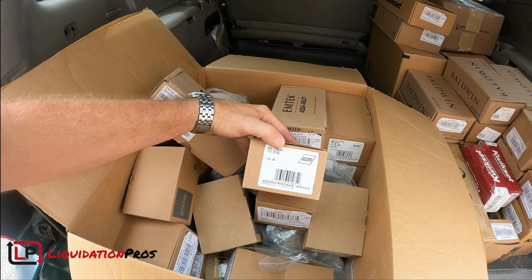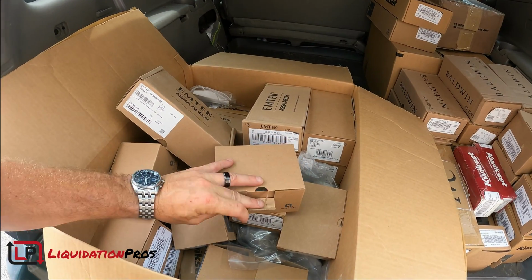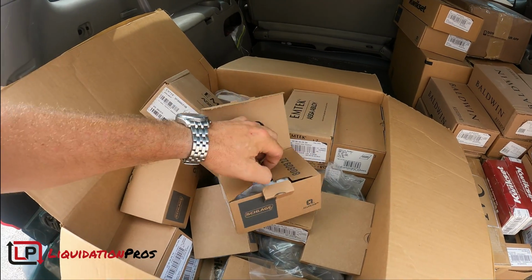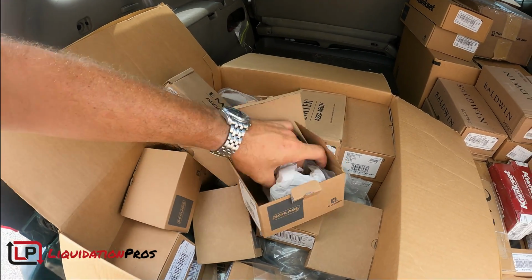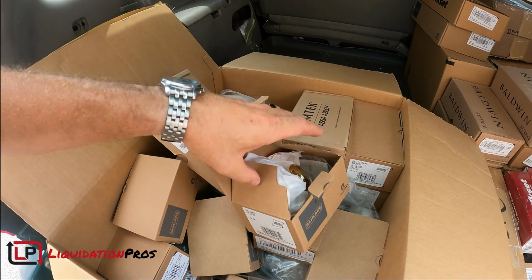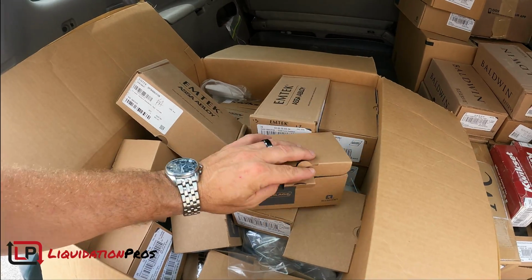So like these are little dummy sets, so it's just a fake, like someone might put it on a closet door or something like that that doesn't actually have a lever in it. So you just get this one little knob, and there's a bunch of those. They're all brand new. They're only like $10, $15 a piece, but it adds up.